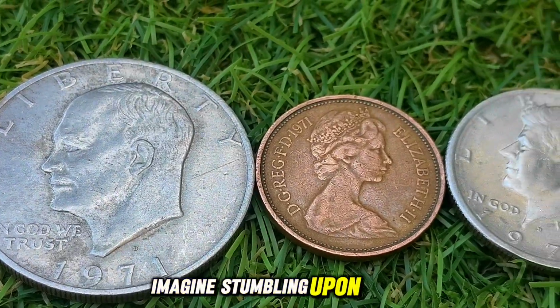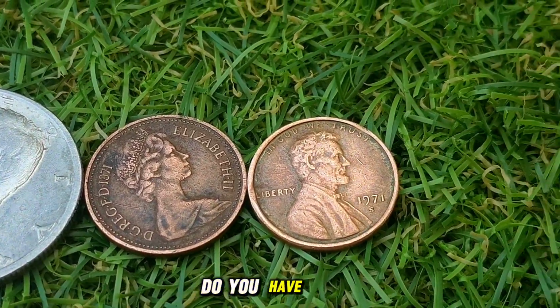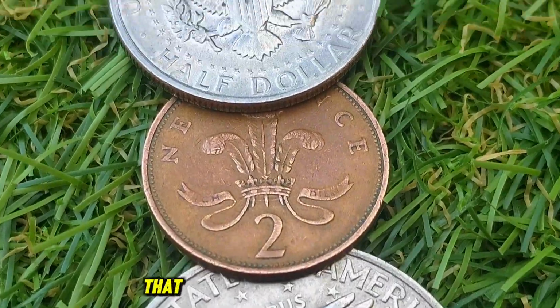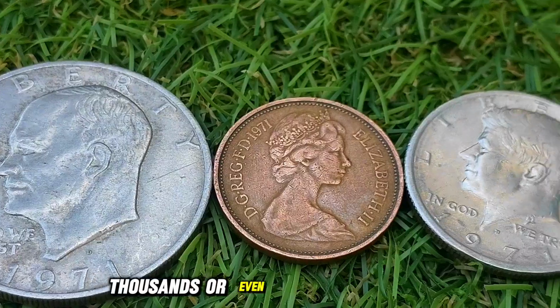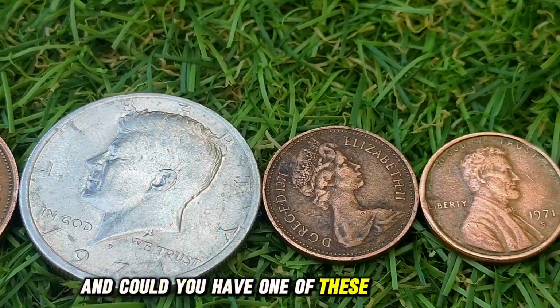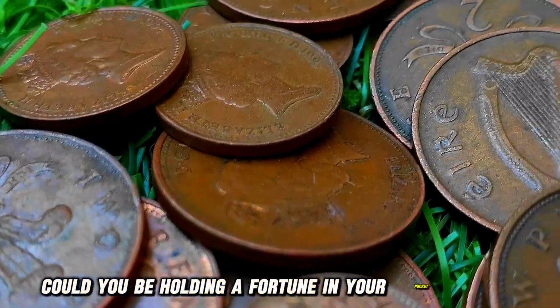Imagine stumbling upon these 1971 series coins that could change your life overnight. Do you have these top 5 rare 1971 series coins worth big money? These rare coins are worth not just face value, but potentially hundreds, thousands, or even millions of dollars. And could you have one of these rare errors hiding in your collection? Could you be holding a fortune in your pocket change?